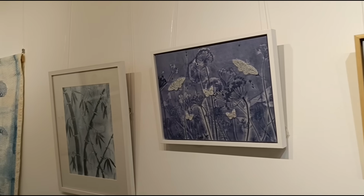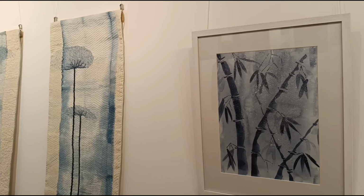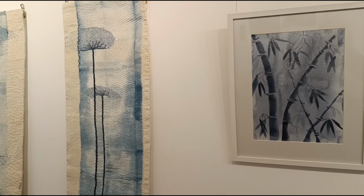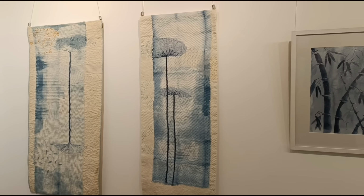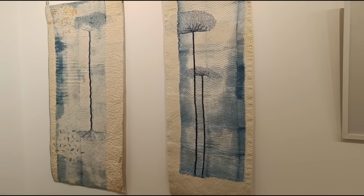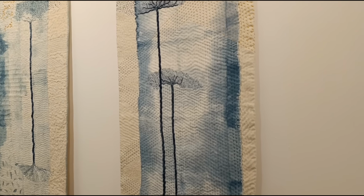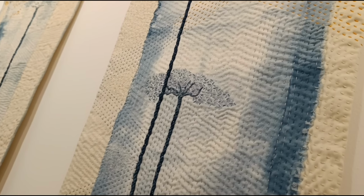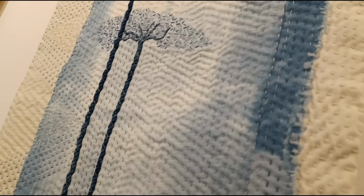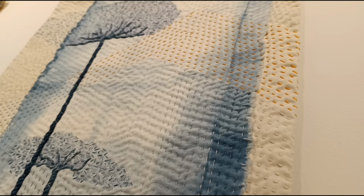And as we come around here, I do zoom in and show you this quite closely because I know most of you, if not all of you, are textile people. And this is Sylvia's work coming up now, the two long banner-shaped pieces on the left. And I will go in closer and show you the stitching so that you can see the texture that she creates with all this heavy, heavy stitching. You see the ripple effect in the cloth there with the parallel running stitch.